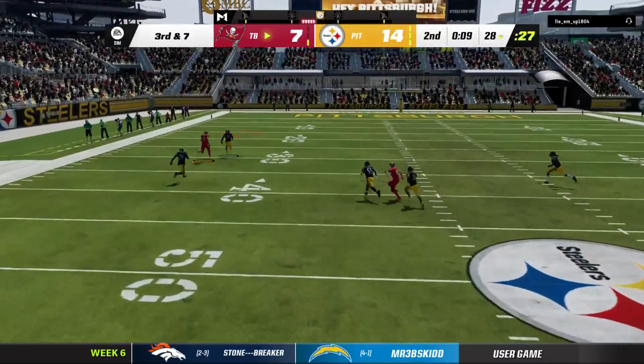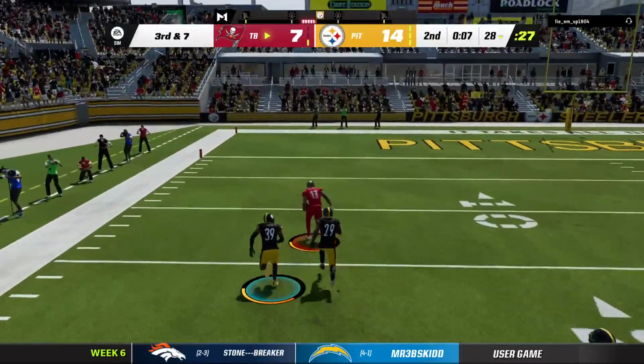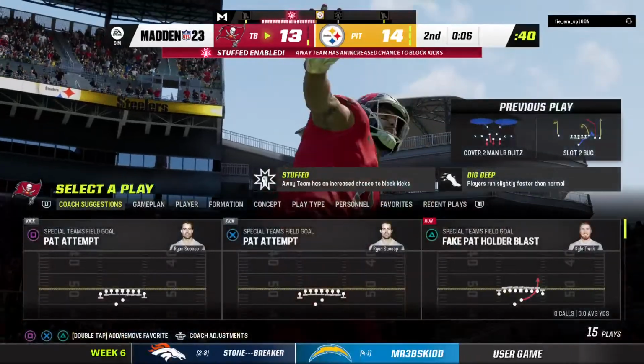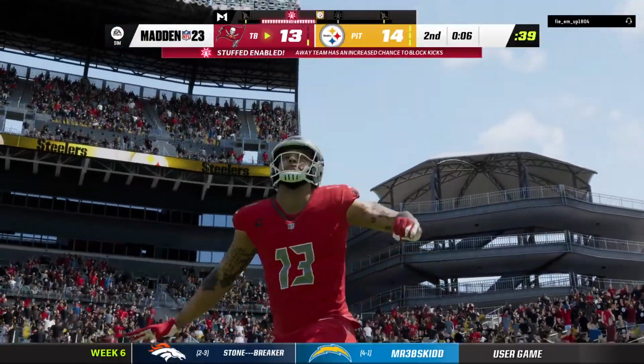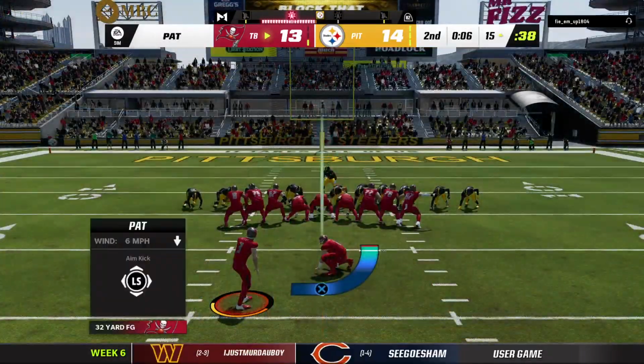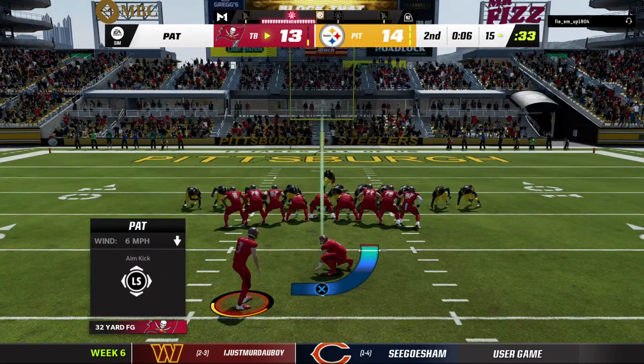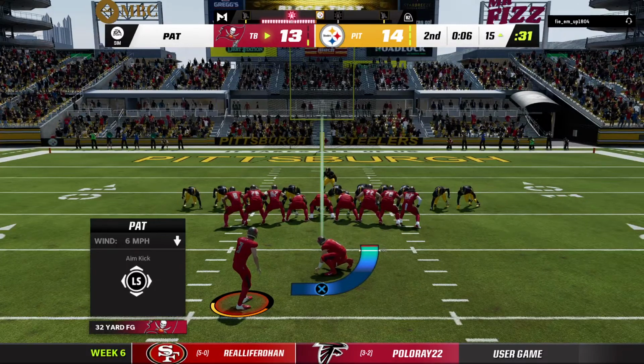Airing this one out for Evans. They've got his man. Complete. Touchdown, Tampa Bay. Mike Evans in the final seconds of the first half. And the Buccaneers have a chance to tie the game here in the final seconds of the half.